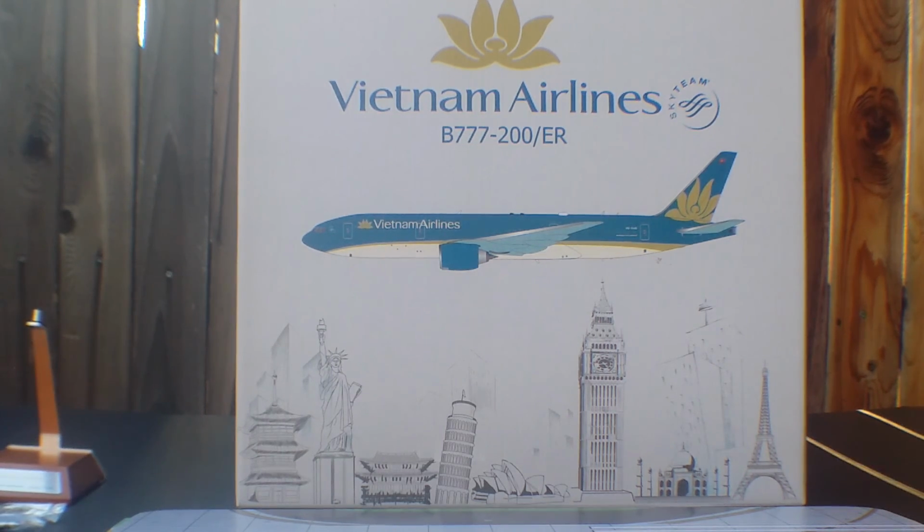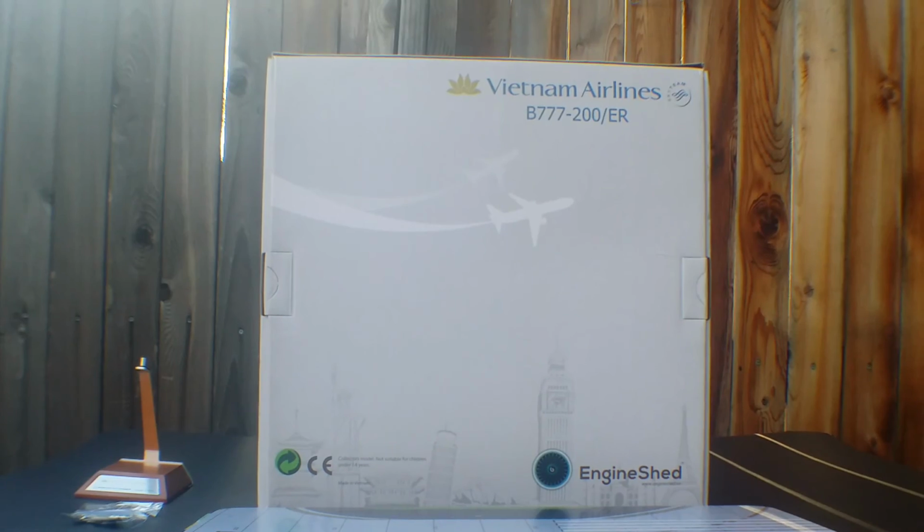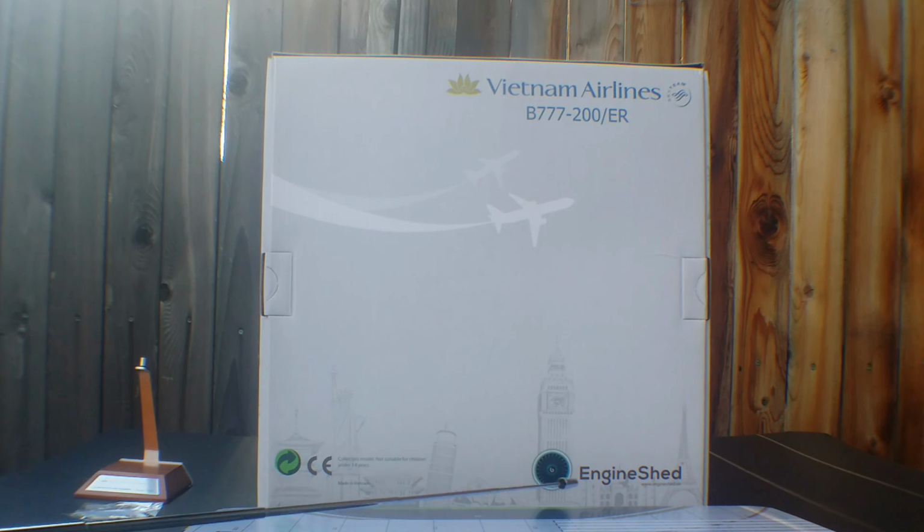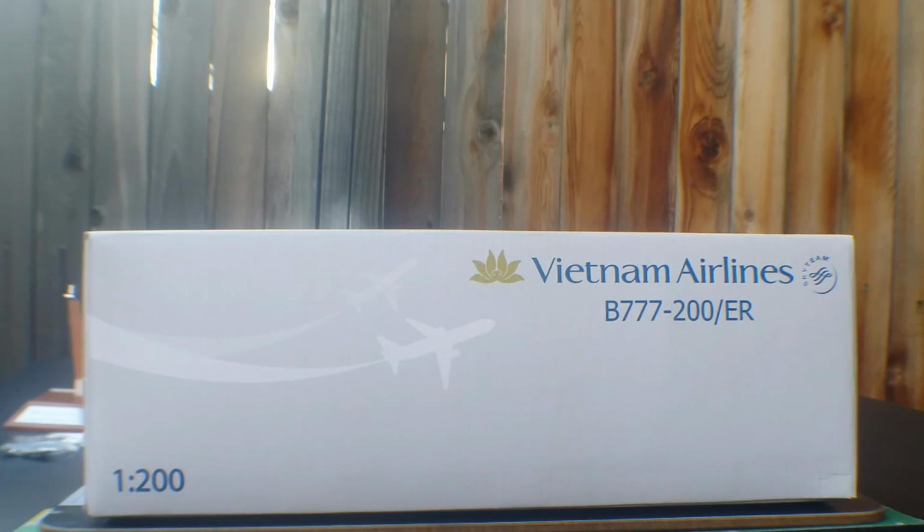Now I'm going to turn it around and let you see the back of the box, okay? Alright, ladies and gentlemen, this is the back of the box. Nothing back there except, you know, the Vietnam Airlines deal, the little plane there, all that. And engine shed, I have no idea what that is. If somebody who got this model already can tell me what that means, I would truly appreciate it. I have no idea. I didn't bother to look that up, okay? So, I'm going to show you the top of the box, alright? Ain't much there, okay? All that information right there, okay?